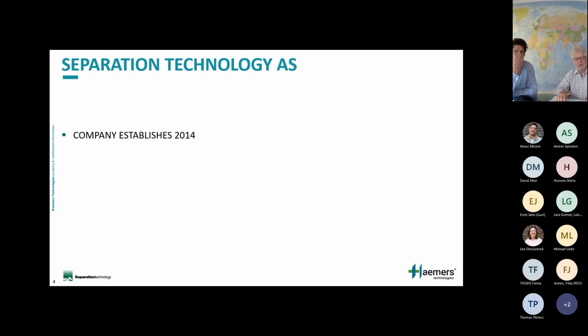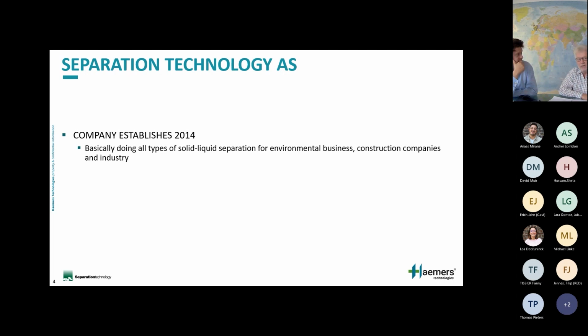This company that I'm in now is quite a new company. It's only 8 years old. We are focusing on solid liquid separation, and we do this for environmental businesses, for construction companies, and for industries. This type of focus we have is on soil washing with mobile technology. We don't work with stationary plants, it's mobile technologies on site. And then we do a lot of projects in dewatering of industrial sludge or sludge from drilling operations, etc. And also we focus on particle separations, use of hydrocyclones, and other technologies. We are a general technology company working with solid liquid separation.